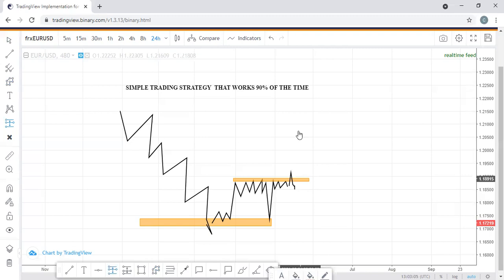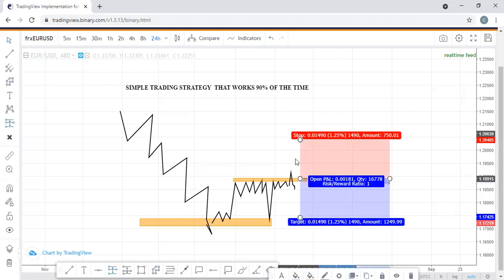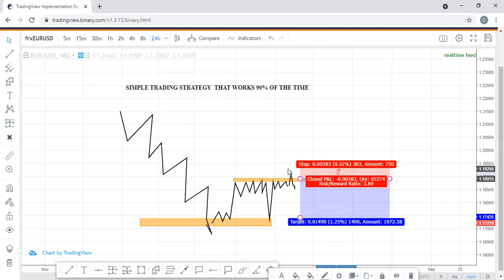After that rejection, not just when you see the accumulation, after the rejection, you can put your stops a bit above that rejection. Your target should be this support, right? And sometimes it usually breaks. So your risk to reward is 1:4, right from here down to this point.